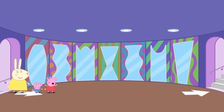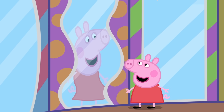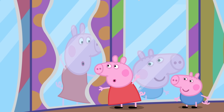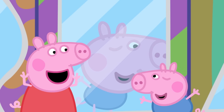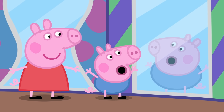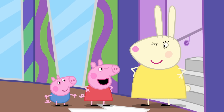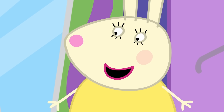These mirrors are so wobbly. The funhouse mirrors make Peppa and George look very silly indeed. This mirror makes me look so tall. And you look like you have a very big head, George. That one makes you look really round. Round? And this mirror makes me look like Miss Rabbit. That's because I am Miss Rabbit.